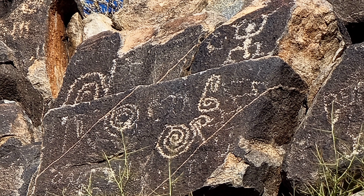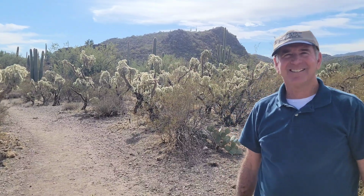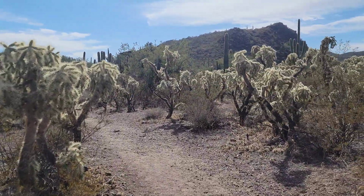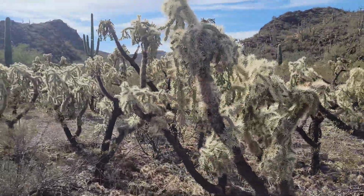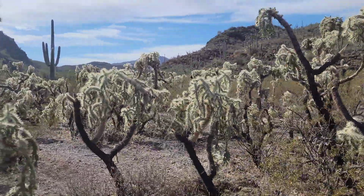And since this is such a short little hike, we decided we'd do the 15-minute drive over to see Picture Rock. And you'll park where I've got circled, hike down the wash to Picture Rock Petroglyphs. Richard thinks this is the way to go. And where are we heading? We're heading to Picture Rock Petroglyphs. Sounds good. Look at all the cholla cactus. We are just barely outside of Saguaro National Park, but you can see it's still spectacular looking.